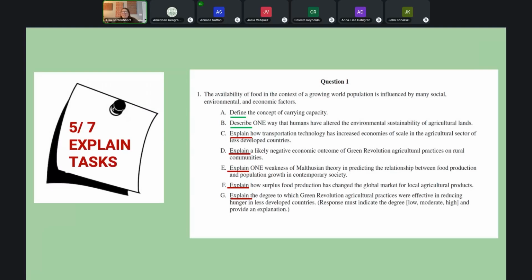Generally, this is a really important task verb. So here, for example, is one of our FRQs from previous year. And you can see we start with part A with a define task verb. That's pretty entry level. Part B says describe. And then you see C, explain how.